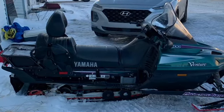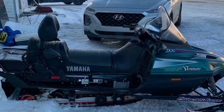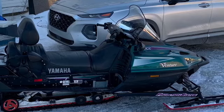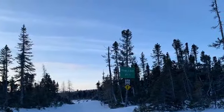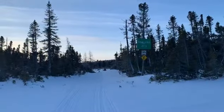On Saturday, the 21st of January, I was able to get my first ride on my machine for this year. Headed out to Ivan's cabin and spent the day out there helping him do a bit of work.